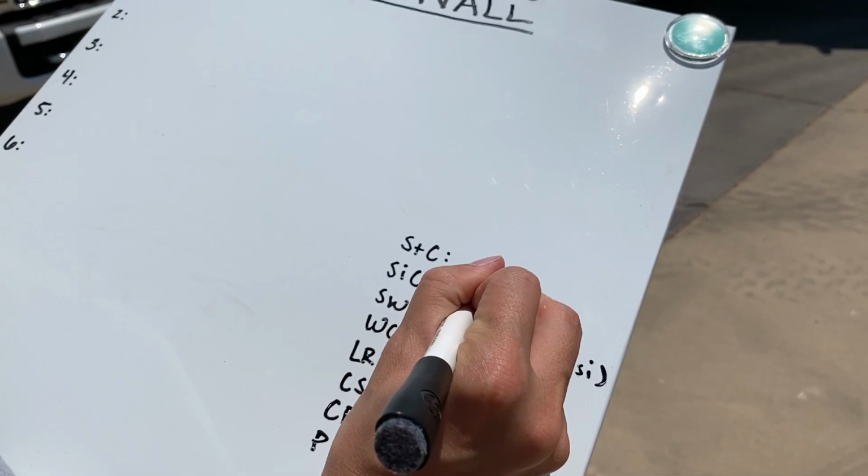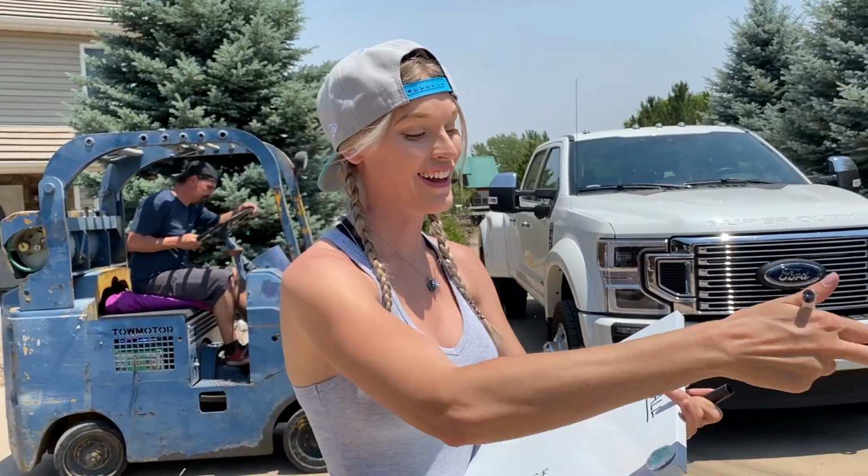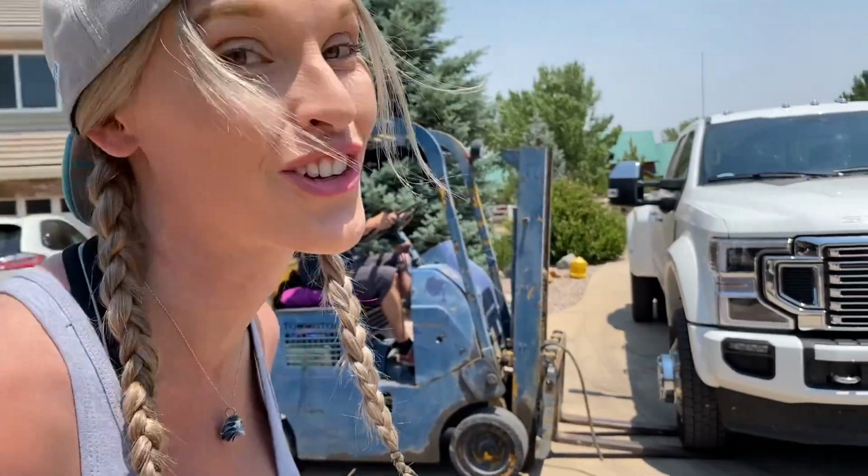Side chick, 51 inches. We're at like 6 PSI. But I thought you were at 53 inches last time, but I don't know. I think I was, but I think we measured differently, whether it was at the bottom of the tire or the top of the forklift. That can obviously make a difference. But this is where it's about to get fun, because next up is child support.